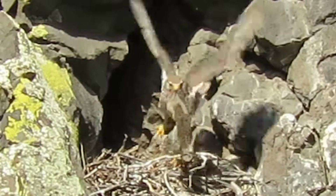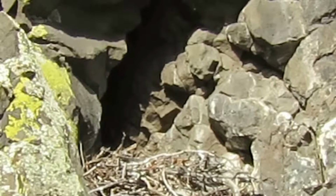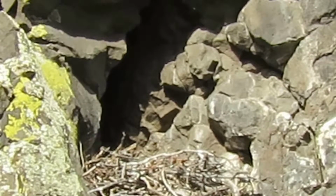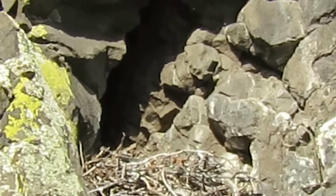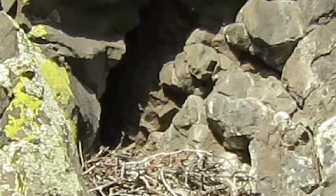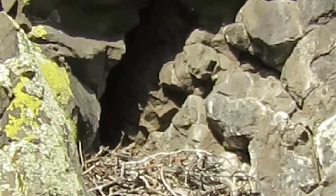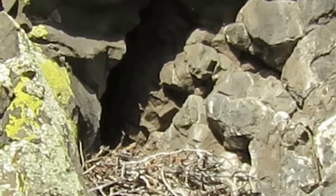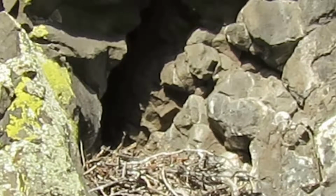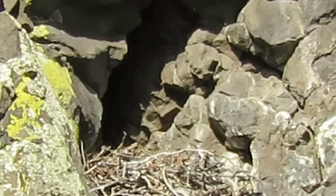What is that? That looks like some kind of rodent again. It might have been one of them prairie dogs. All right, let's take that away. That was a snack. A good feed. Okay, no head. They're laying low now. We'll see if she comes sailing back in here.